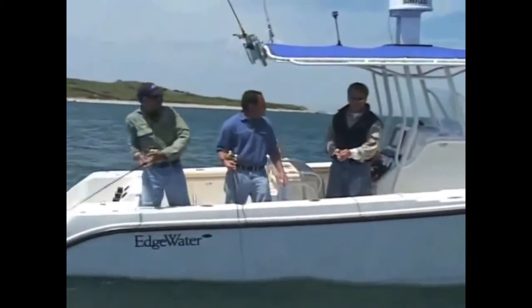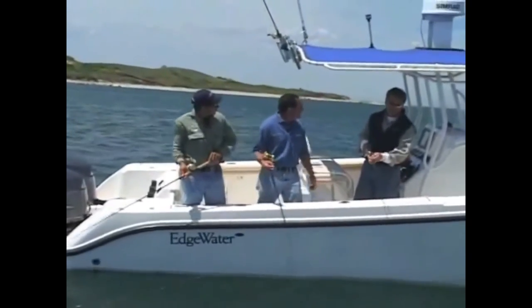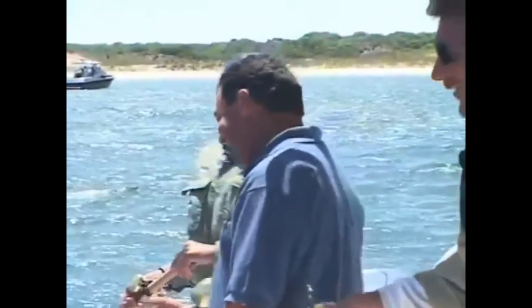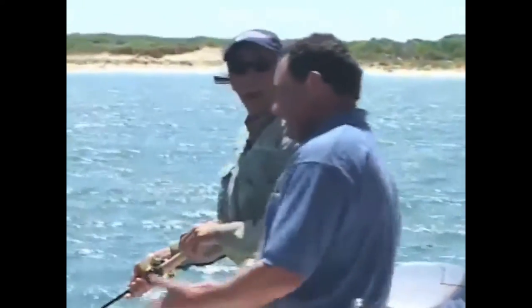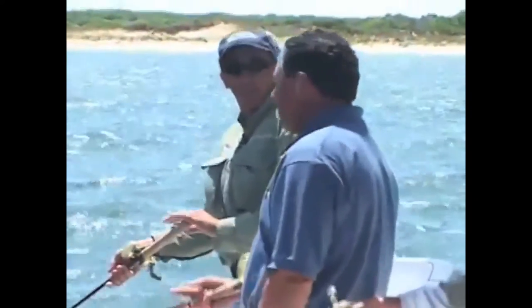Yeah, you tell people you're working 60 to 90 feet of water with 2 to 2.5 ounces of jigs, they laugh at you. They look at you like you're crazy. We're in about 55 feet of water right here. 55? Wow. You're going to go down to 7. I can feel every move the bucktail makes.